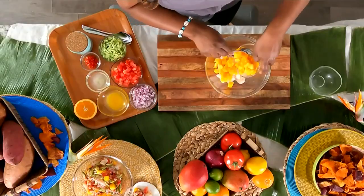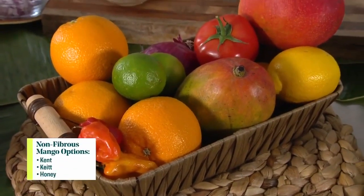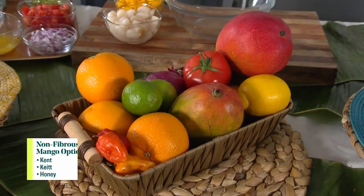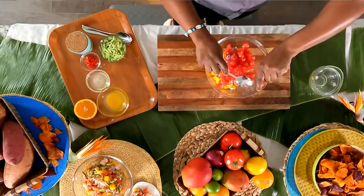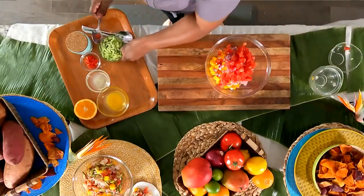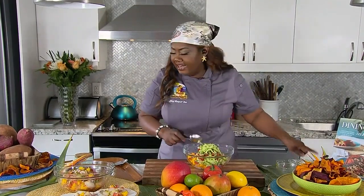This is a Kent mango. You want to make sure you have a non-fibrous mango like Kent. There's a few others, and you just basically want to look for the meaty type of mangoes. And then we're going to go in with our diced red onions, a nice juicy large robust tomato diced up, and we have some cucumbers here, that's julienne, and this is just so fresh and inviting.